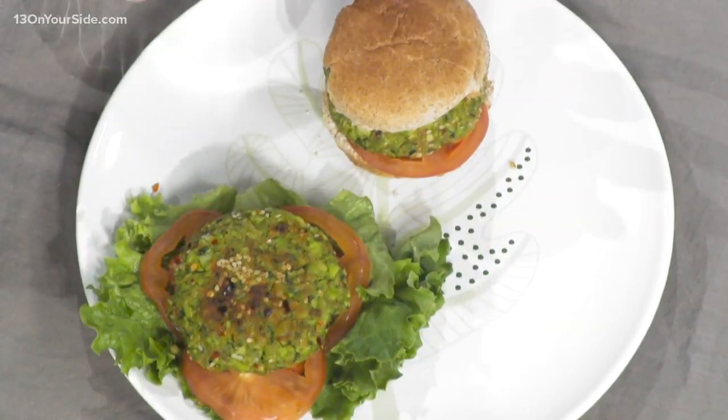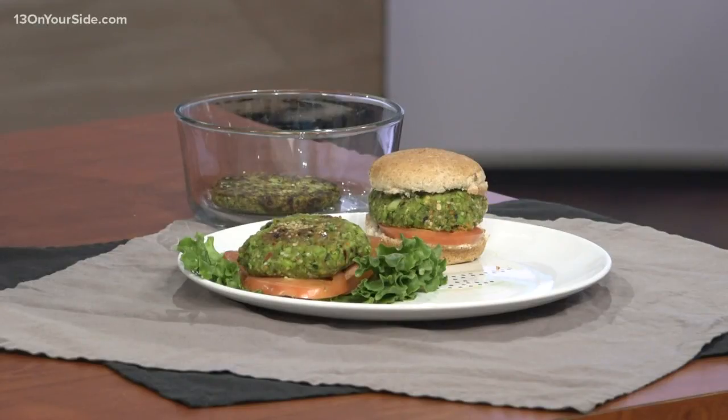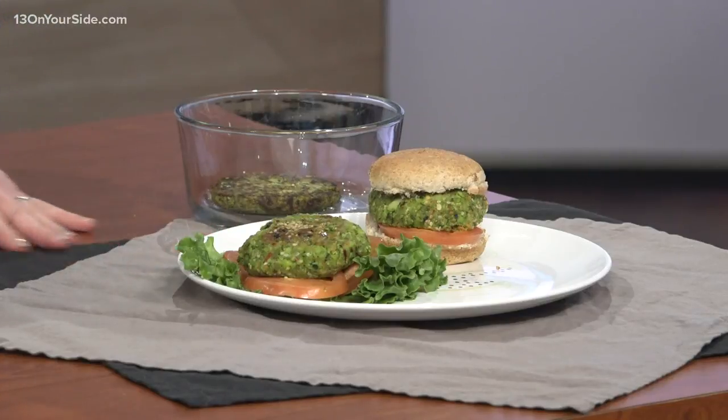I like the size of this, it's a perfect portion size. Not many people like the bun aspect of it, because you kind of lose the flavor, so that's why I put the lettuce and the tomatoes there. And what makes this so heart healthy? Oh my goodness, yes. The beans themselves have soluble fiber. Soluble fiber can help raise your good cholesterol, lower your bad cholesterol, and help your blood pressure. Well, there you go.